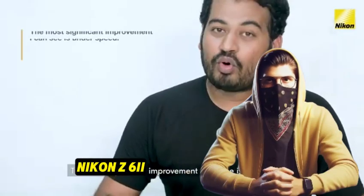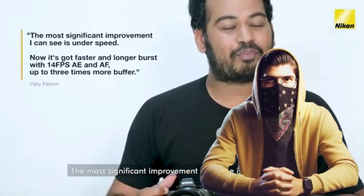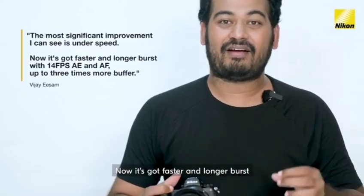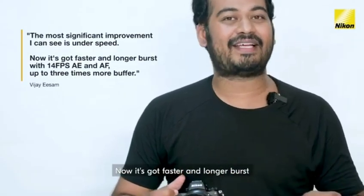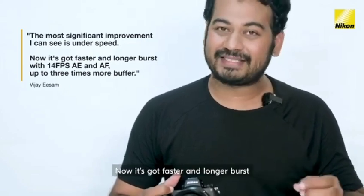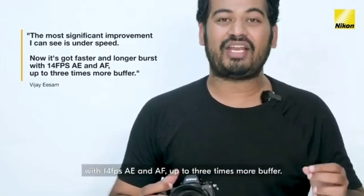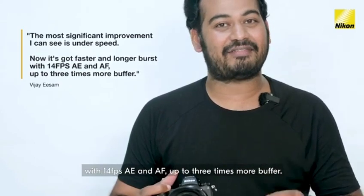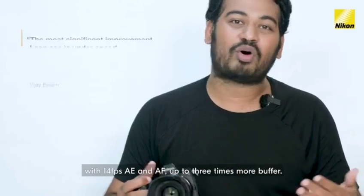Number 2. Nikon Z6 II. Nikon Z6 II is a full-frame mirrorless camera that replaces the Nikon Z6. It has a few minor improvements over its predecessor, including a second memory card port for SD cards and a second EXPEED 6 CPU for improved autofocus speed.